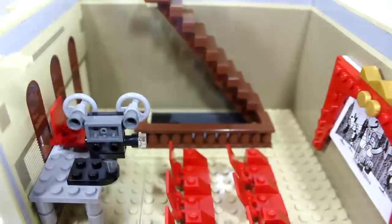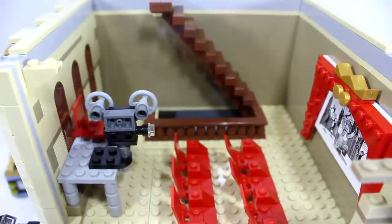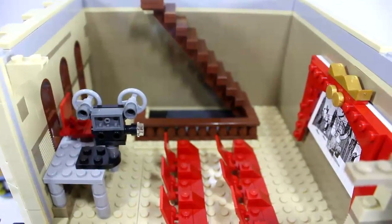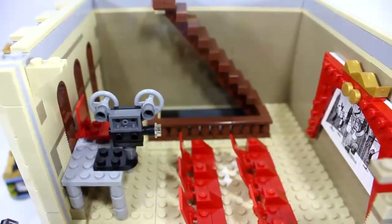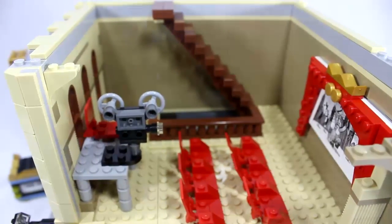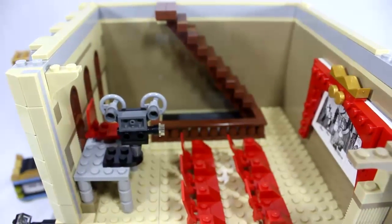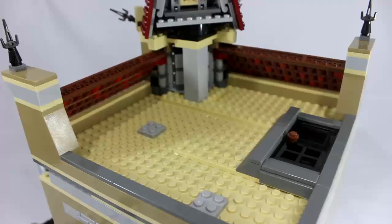Not a lot to show, and also something I would like to point out is that there are windows in this movie theater. And I don't know about you guys, but I've never been in a movie theater with windows. So what do you guys think about that? That's a little weird. But yeah, let's go ahead and get to the final level of this cinema, which isn't really a level, it's just a roof, but yeah, let's get to it.